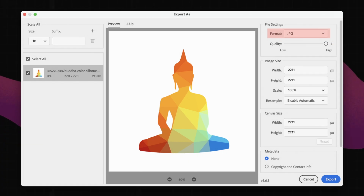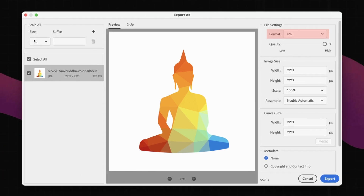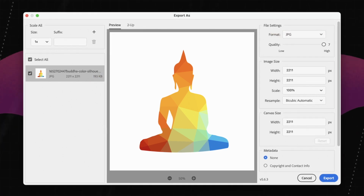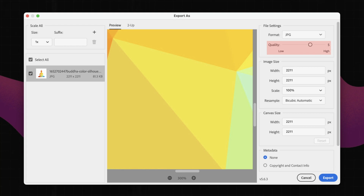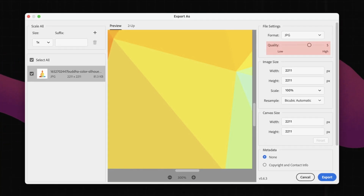The JPEG is really similar to the original as well, but look at the size. It is 190 kilobytes. Let's try a different compression degree so that the file sizes are equal. Let's set the quality at 5 instead of 7. And there we go, pixelization all over.